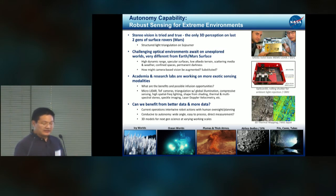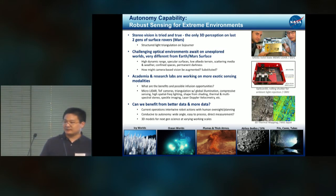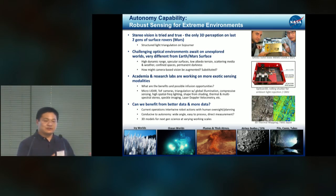And think about how this stuff can benefit science as well, right? If we have these 3D models, can we use them to geo-register science data? And what sorts of data are actually conducive to autonomy, right? We may have a dense point cloud, but maybe there is a sparse point cloud with better data distribution that actually helps robots in confined spaces, for example.